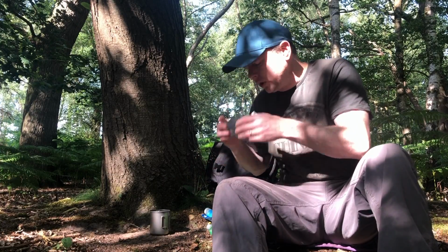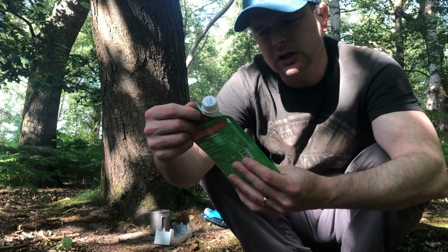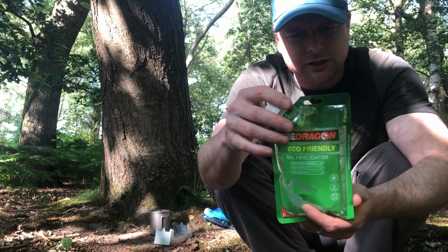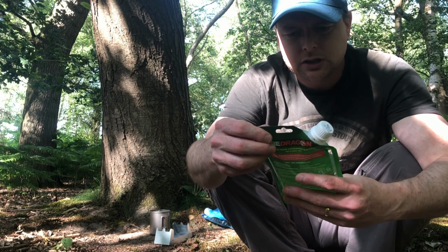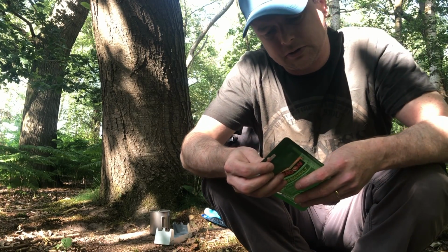So, I've not used this stuff before. This is the fuel. Fire Dragon eco-friendly gel firelighter. And it's pretty neat and tidy. Made out of 100% natural materials. So let's read the gumph.